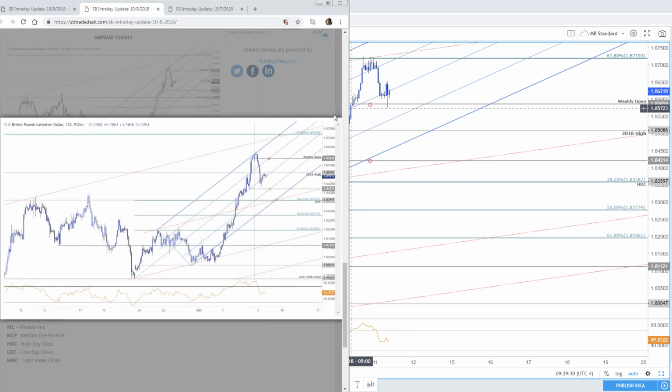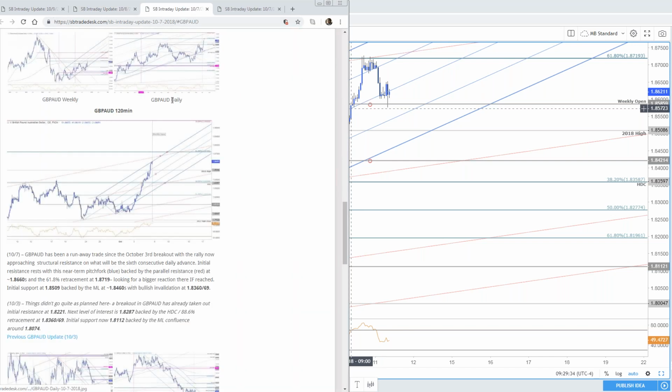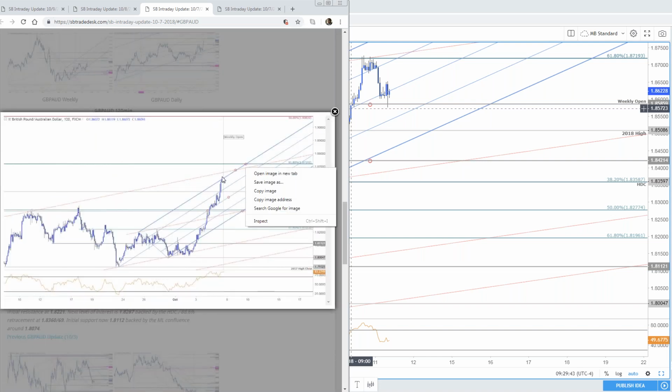Ahead of this drop, or obviously the previous day for pound Aussie, we had noted into the weekly open that we were looking for a pullback, right? Really nice move. We came right into resistance here into the start of the week. We were looking for maybe a stretch into here or here for a pullback, but you're basically looking for exhaustion. It was oversold for a long period of time. We're testing the upper parallel.